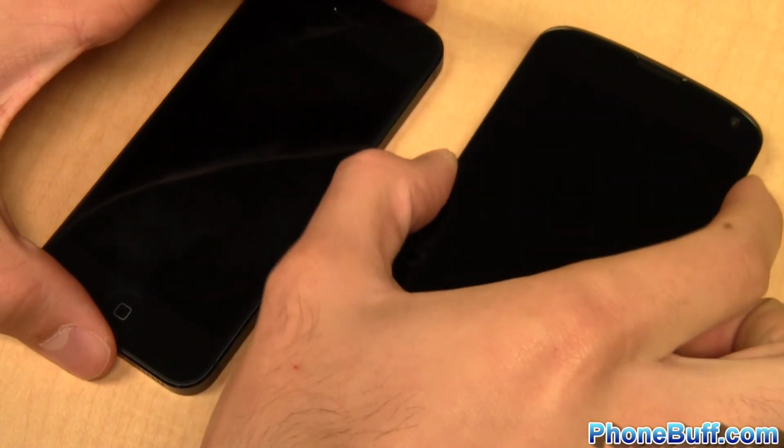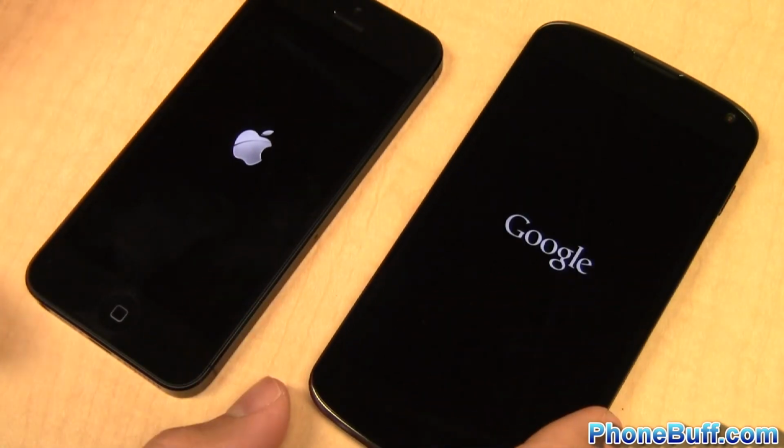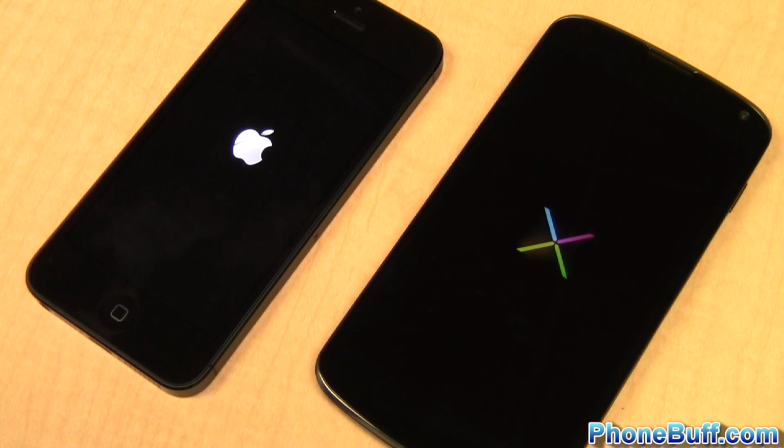So the first test is the boot up, so we'll power on both devices at the same time and let them load up their respective OSs. And while these two are loading, I'll let you guys know that both devices are connected to the same Wi-Fi network and that all browsing history and cache has been wiped. So it's going to be a nice and even test, or at least as even as we could get it. We'll go ahead and wait and see which phone actually shows the lock screen first.